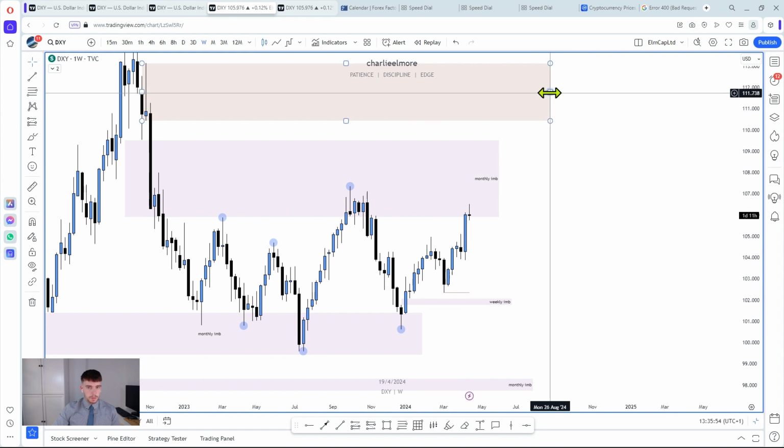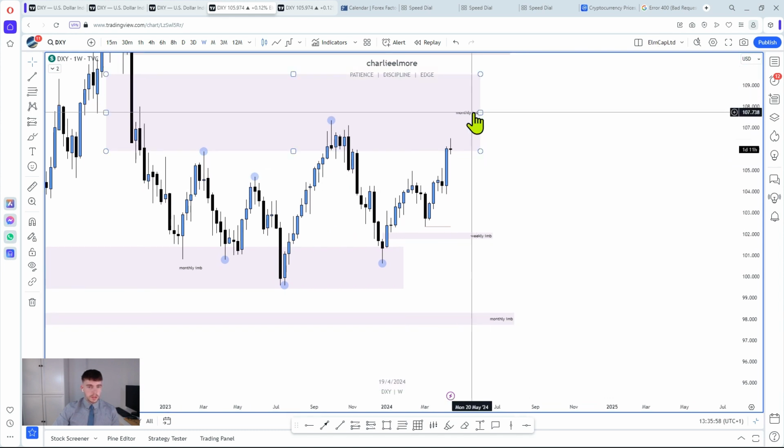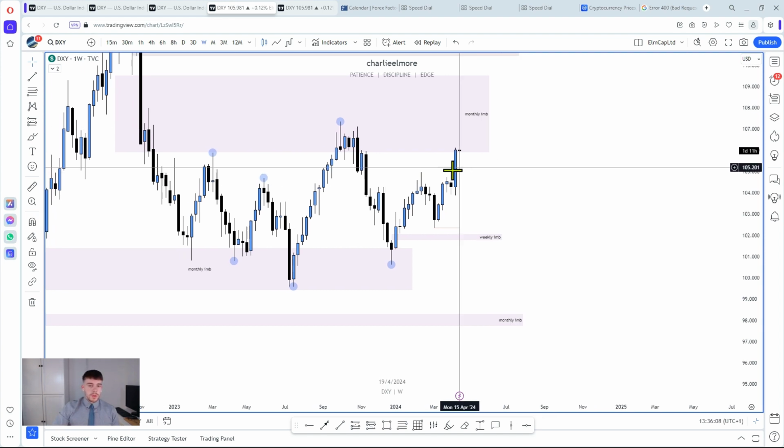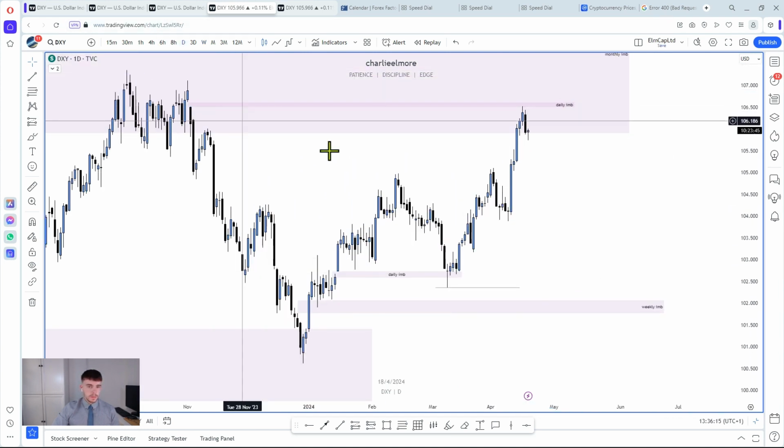We do have an area above that price could want to reach. But understanding where we are, we're still within this monthly area. So this still could be a valid area to drive price to the downside. Let's just wait this one out. Like I said, this level that we had drawn on for quite some time has finally been reached and it's looking like we're having a nice reaction.